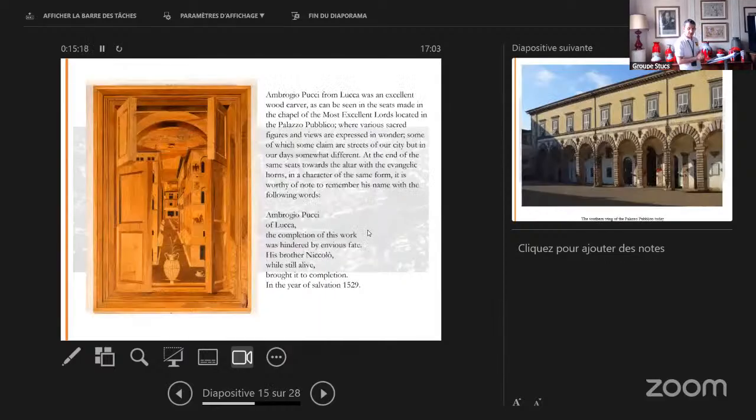And this is the first of the 14 tarsie of the Pucci brothers. And we can read a description of the contract for the realization of the tarsie, and now we can read. I have translated it from Italian.